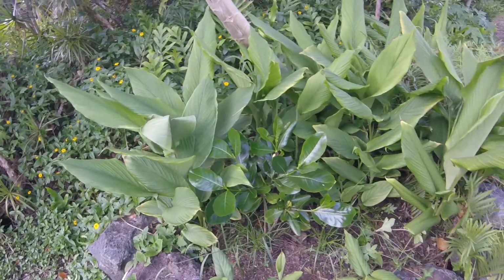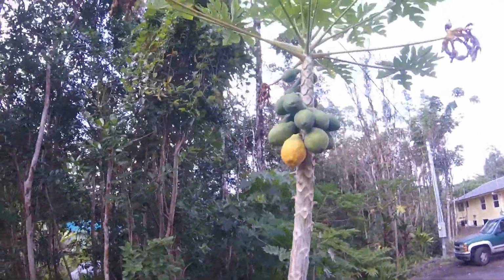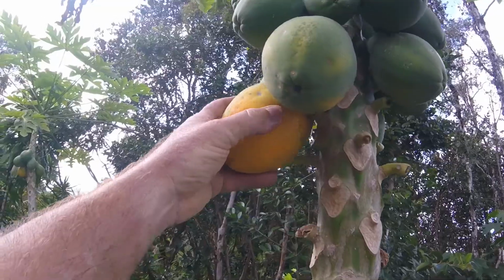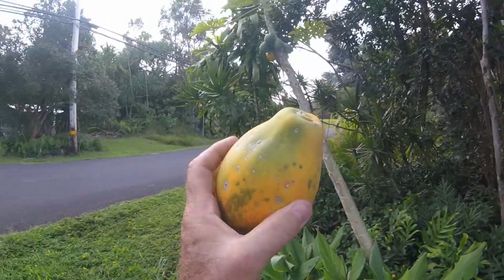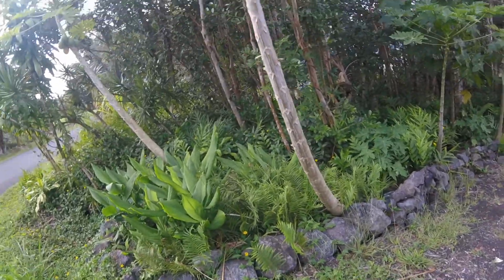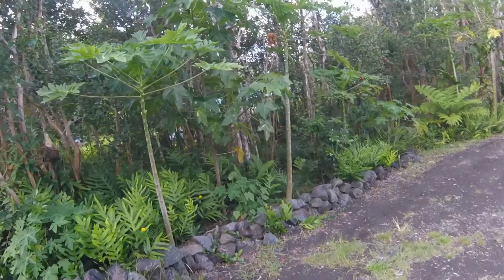But it's looking good. We have a few more papaya. I think that one's probably good to take down. Yeah, nice. Good one. But I had a little trouble with bugs on some of the plants.